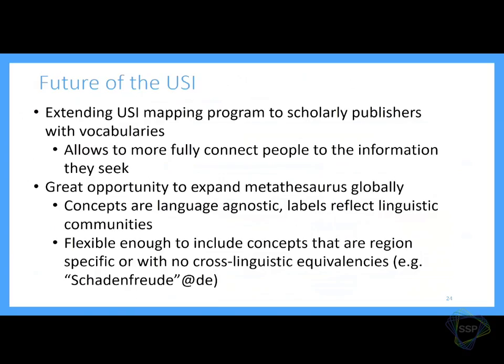So where we see this going is extending USI to scholarly publishers with the vocabularies. Because the more subject indexes we have contributing to this, the better we're going to be able to target or supply the information and the knowledge that the user wants when they do a search. It allows us to connect more fully to the people and the knowledge that they seek. So it's not just which label am I using, it's what's the concept these people are after. And also we see a great opportunity to expand this globally. EBSCO is a global company, providing for people in different countries.